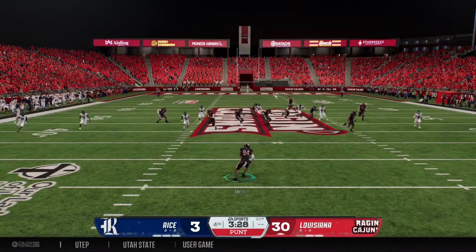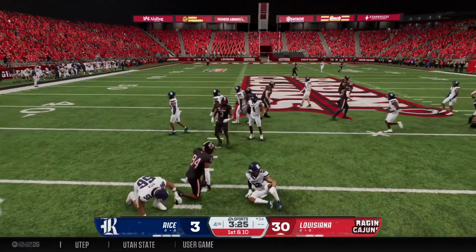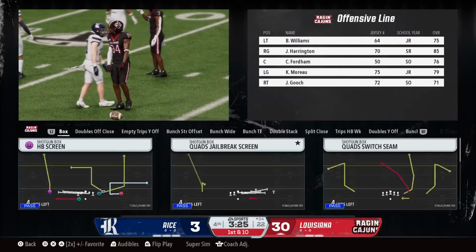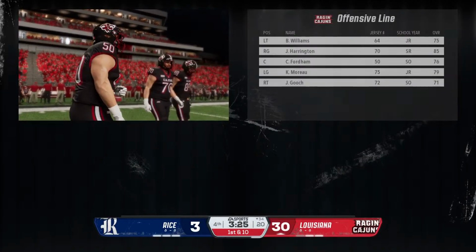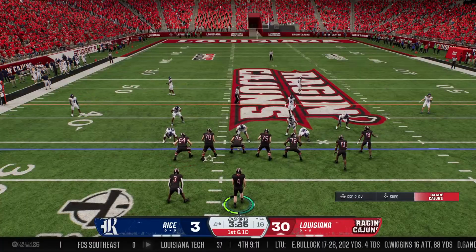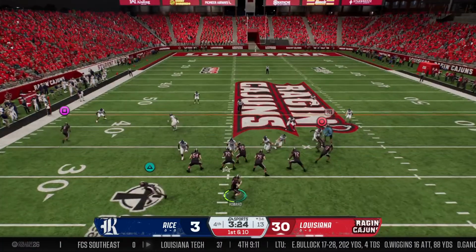Well, the defense could smell blood in the water in that situation, and a great job pursuing, getting to the football, showing you all of that athleticism they have, and they come away with the safety. Louisiana has it back, and the Raging Cajun offense headed to the field. That last drive was promising at times, but stalled out, and they turned it over on downs, Jesse.